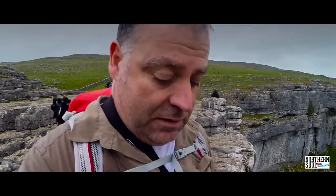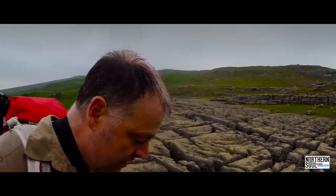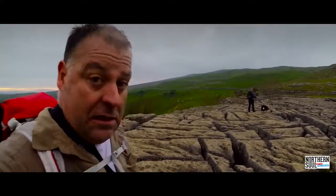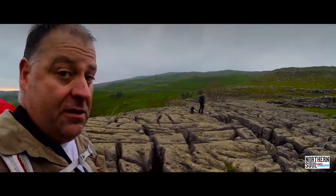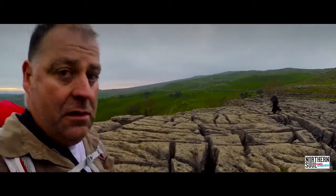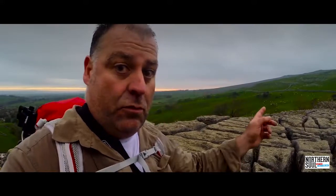Back on Malham Cove, and I'm just going to go and have a sit down next to Steve and Sherlock and dry off a touch. Back up here on the moonscape that is the limestone pavement above Malham Cove, and as you can see, I'm walking gingerly because it really is an ankle breaker. So we're going to head that way down the path, and then we'll see it in all its full glory. So come on, this way we go.